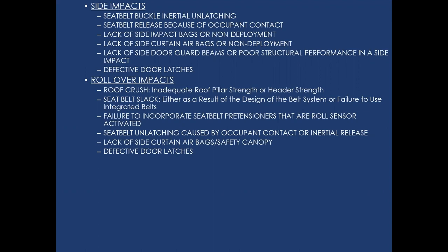Rollover cases primarily still involve roof crush, where you have a roof that simply crushes down in a rollover crash and causes absolutely horrible injuries to folks, generally quadriplegia or paraplegia, because they are struck down in a rollover crash. Also in rollovers, manufacturers do not test their vehicles nor their seatbelts to determine how they work in a rollover crash. The federal regulations only require them to test the seatbelts in frontal crashes. There is no requirement for performance in a rollover, as unbelievable as that is.